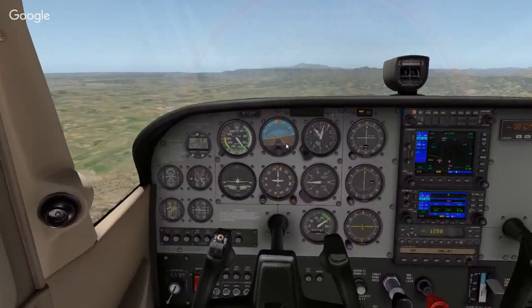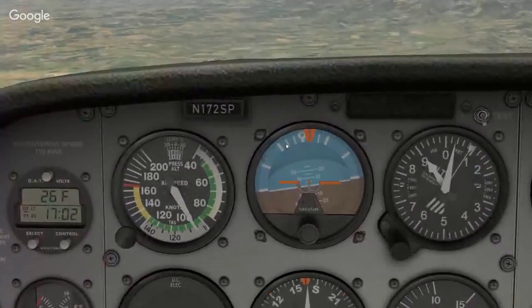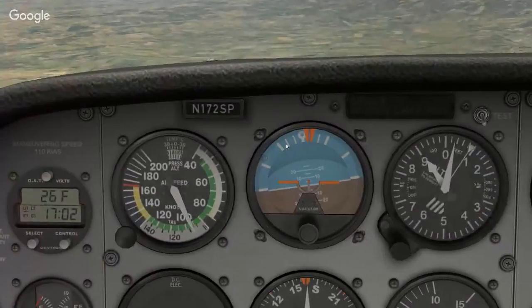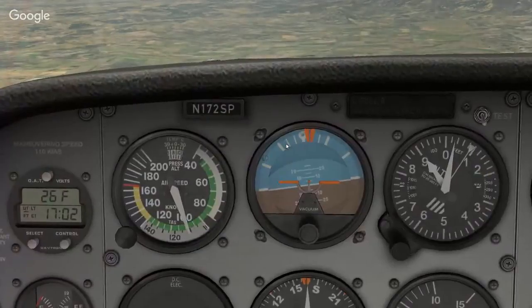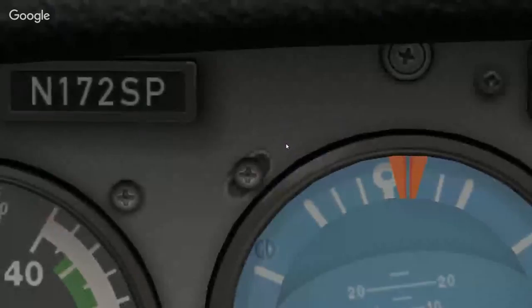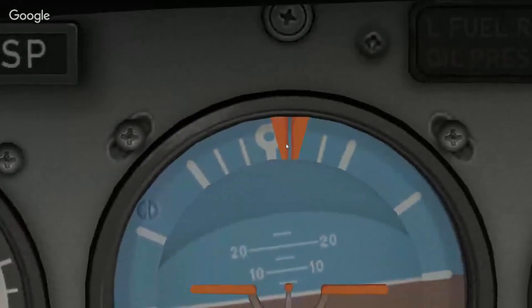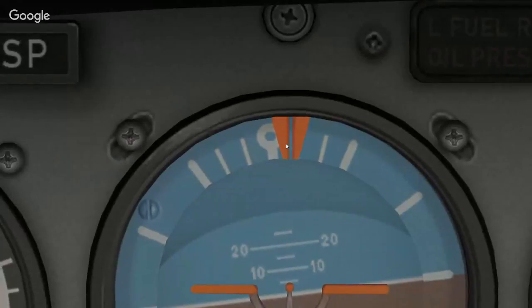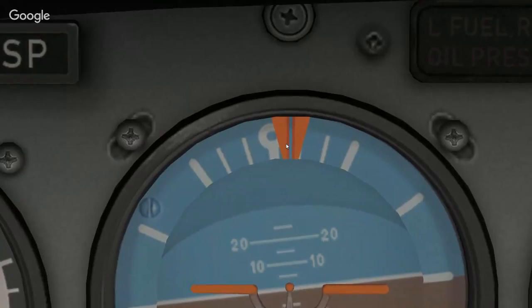Well, look at this gyro. I'm going to see if it's doing what it would do in real life and precessing itself back to level. And it could be an optical illusion for me, but it kind of looks like it almost is. I'm going to see if I can get this on screen fully. Yep. Yeah, it definitely looks to me like it's leveling itself back out.